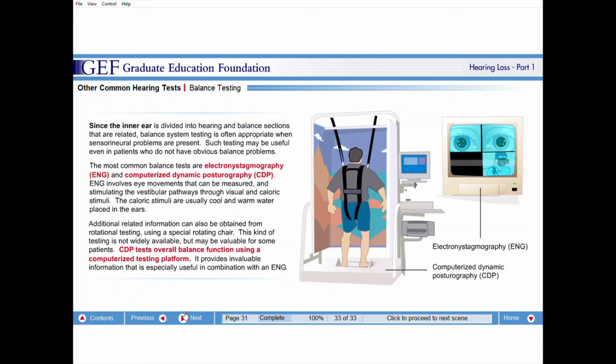ENG involves eye movements that can be measured and stimulating the vestibular pathways through visual and caloric stimuli. The caloric stimuli are usually cool and warm water placed in the ears. Additional related information can also be obtained from rotational testing using a special rotating chair. This kind of testing is not widely available, but may be valuable for some patients. CDP tests overall balance function using a computerized testing platform. It provides invaluable information that is especially useful in combination with an ENG.